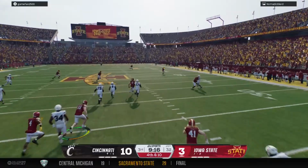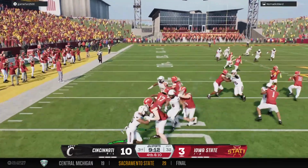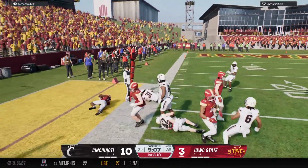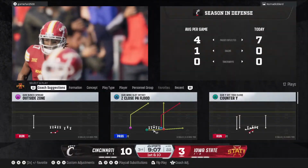Kick is in the air. Gonna field this one in tight quarters. Found a lot of running room before he goes out of bounds, and what a way to build a little momentum.